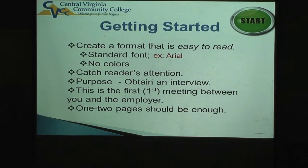No colors. Don't put colors on the resume, because if it comes through and you have to fax it, those colors might actually block out the information on the resume, which would be a little challenging. We want to catch the reader's attention. That looks interesting, let me read further. That's what you want. Your purpose is to obtain an interview. That's your goal. You want them to call you. This is the first meeting between you and the employer.